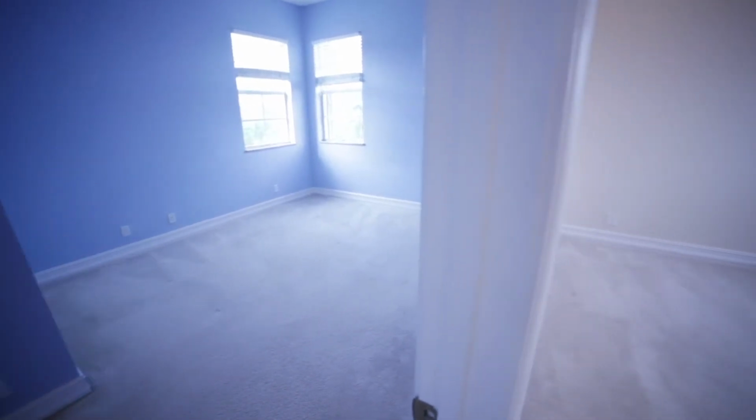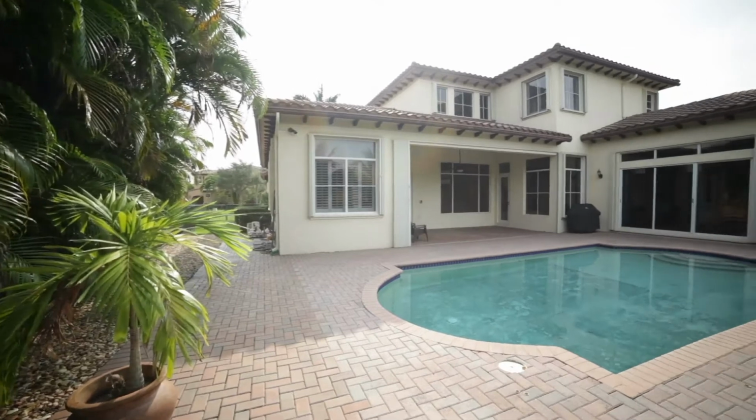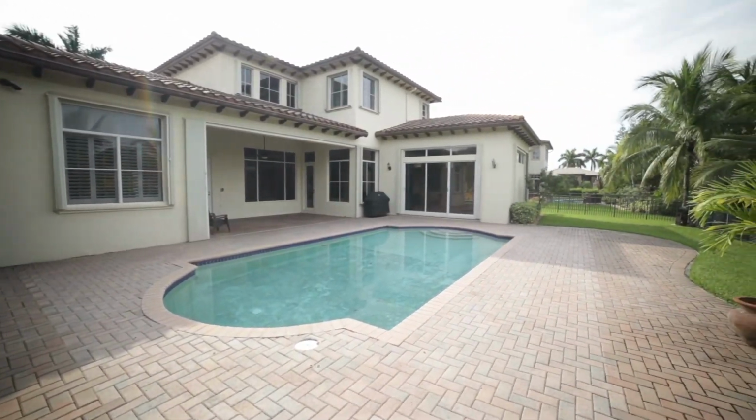So just throw it on the market, take some pictures on an iPhone or whatever, it's just not going to cut it anymore. Even with an amazing property like this, this is the second round for this seller. We're the second agent. The first agent could not sell this property. We're here to sell it. We have a different plan of action.